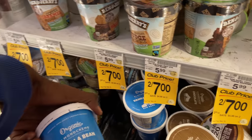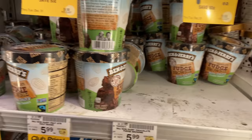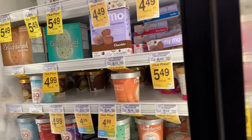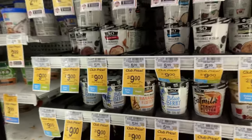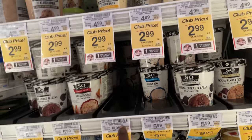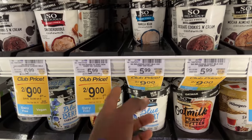Chocolate caramel fudge. Ooh, vanilla bean. Almond vanilla bean. I don't think I want any of these. It's over here. You just can't see anything. So you have to open this bad boy. So these are $4.50 each, which is like the price of a scoop of ice cream if you go to one of those fancy shops.